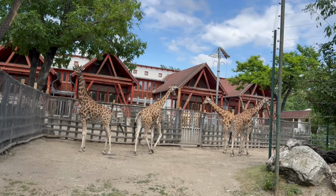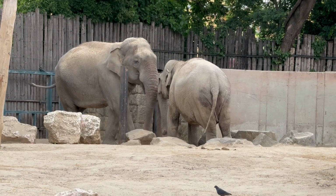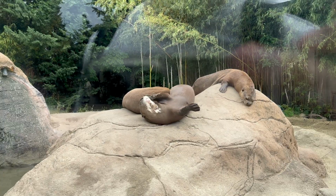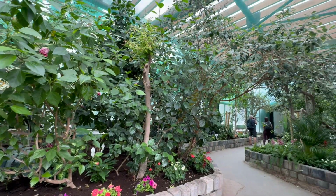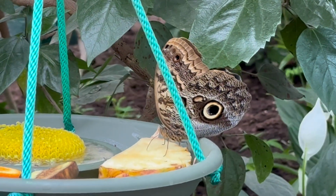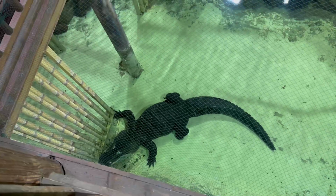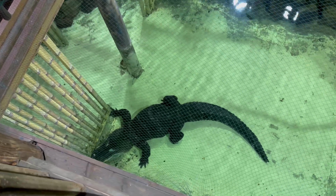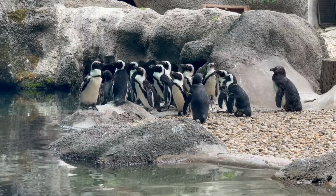We also spent time watching the elephants, always fascinating to observe, especially seeing the way they interacted with each other. One of the most relaxing parts of the visit was the butterfly house. And of course, there were many more fascinating animals along the way, making every section feel different and interesting in its own way.